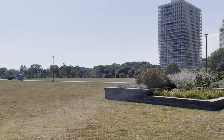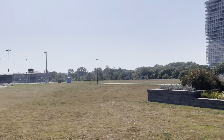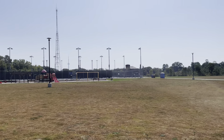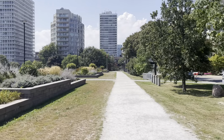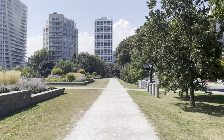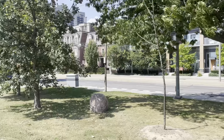And this park looks empty. Not that many people. Because the thing is, it's a weekday and a lot of people are at work. So that's why this park is not really that busy at this time. Except in the evenings. And on my right is St. Clair Avenue West.